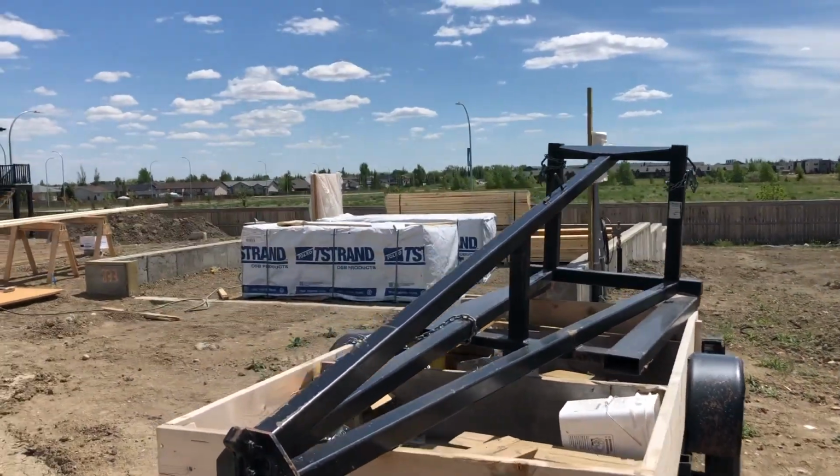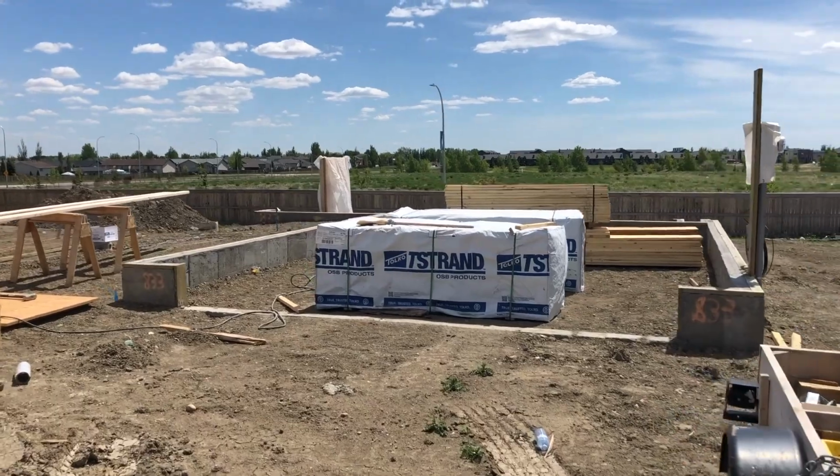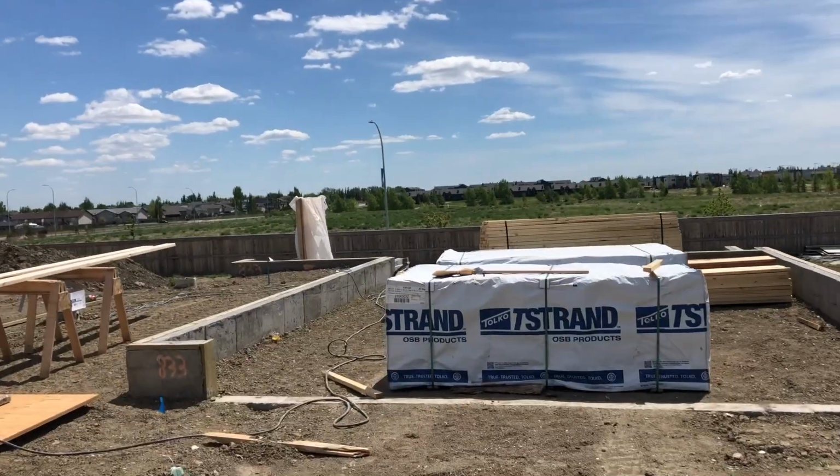All right, this is the start of a new home. We're gonna call it the Atlanti Home.